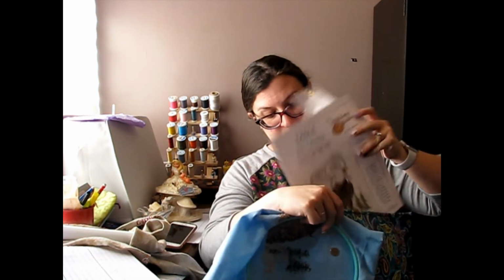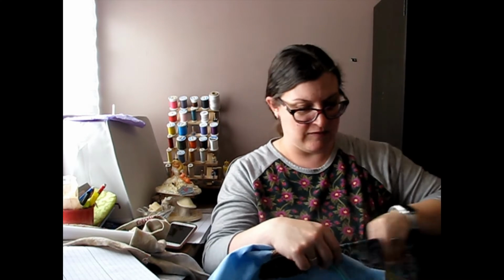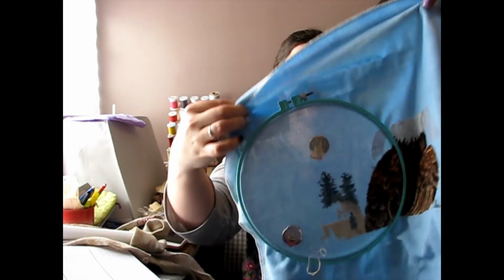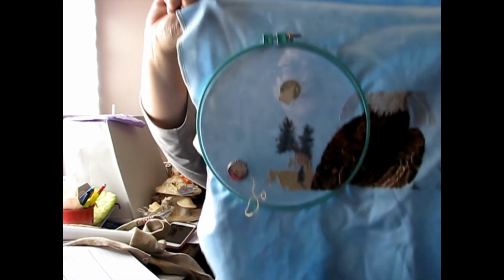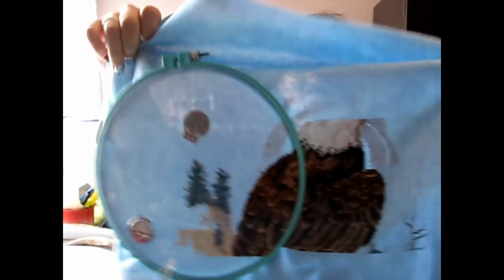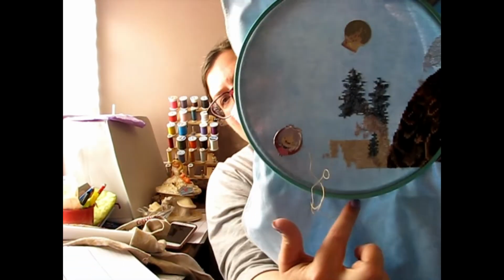And this is where I am. Oh, I need to laminate that thing. And this is where I am on the project. I've got almost 2 pages done, so I don't want to stop now. I'll just have to fudge on the eagle when we get down to this bottom here. But that's where I am, worked right here.